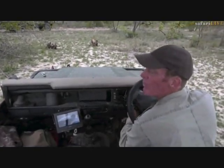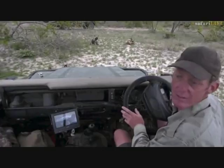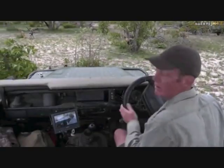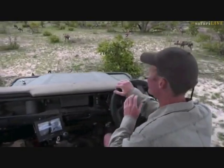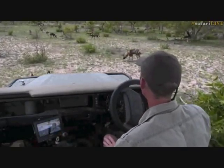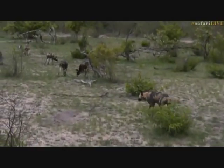But I'm going to turn the vehicle up. I'm just going to get a better angle on these animals. But if we're lucky, they carry on down this fire break and they turn back into our property. Now, you know, wild dogs are very nomadic animals, so you can never be still for too long. They've got huge home ranges and not any particular territory, so these animals could literally move anywhere. It's all about where the next meal is going to come from.